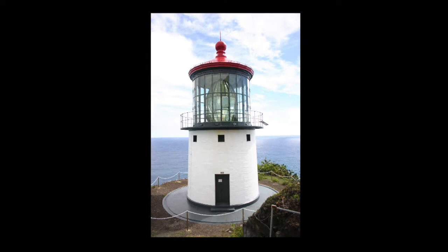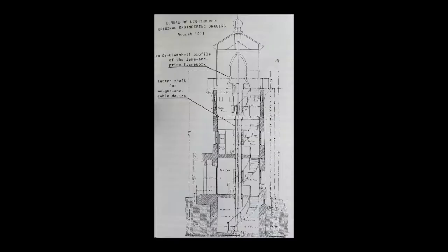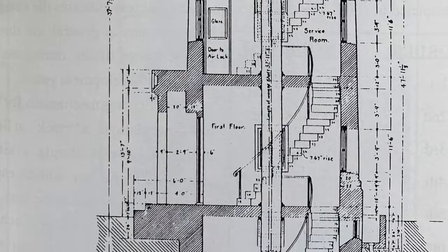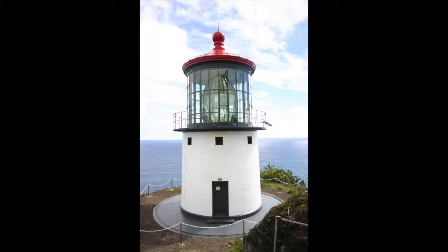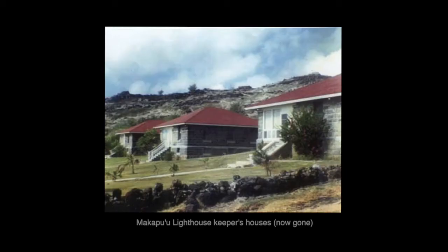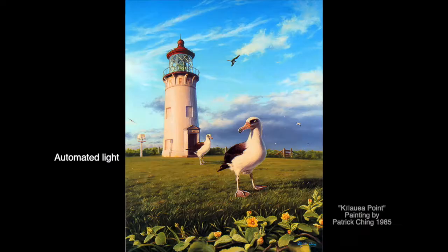The centers of the larger lighthouses were hollow cylinders in which large weights passed through. The weights would drop down slowly and turn the lenses much in the same way as the old cuckoo clocks used to work. In the old days, the lighthouse keepers had to crank the weights up every few hours to keep the lantern turning. For that reason, the lighthouse keepers lived in houses next to the lighthouse. As time went on, some of the large lights were replaced by automated lights.